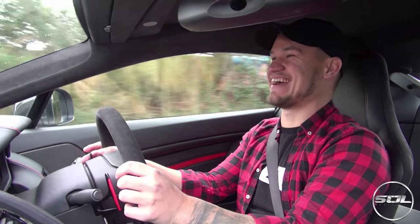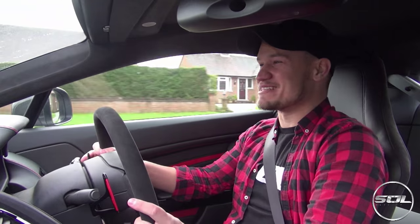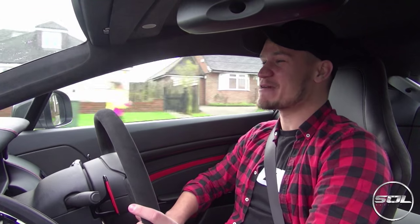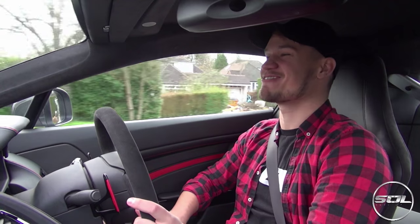Oh, okay, this is quick. I was expecting the throttle response to be similar to the Virage, which is definitely a GT car, completely forgetting that this is an out-and-out supercar with a 5.9-litre V12. That throttle response was instant.